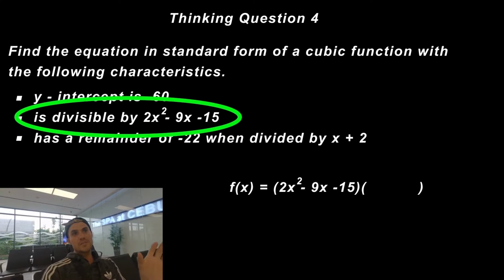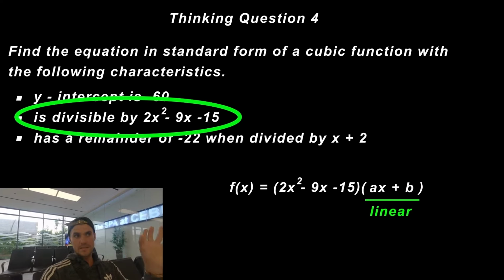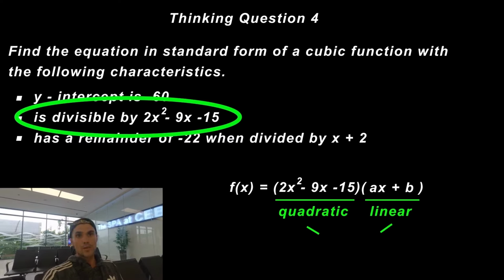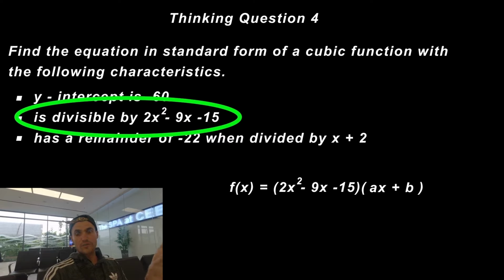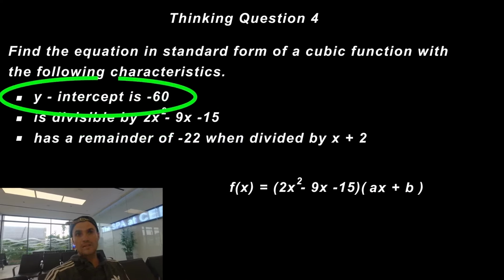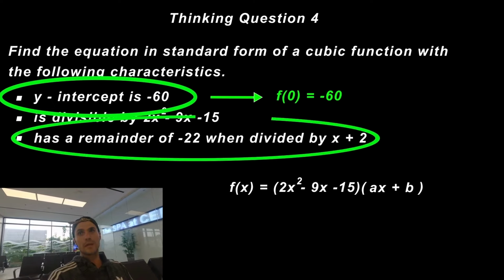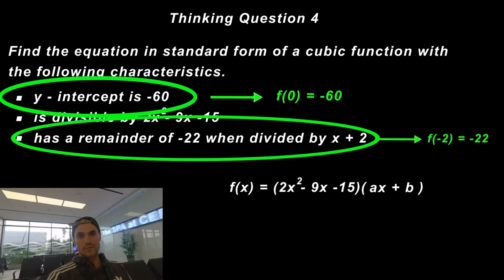Well, if it's a cubic function, then there's gonna be another factor that's a linear function, because a linear function, let's say ax plus b, times a quadratic, when you expand all that, gives you a cubic function. Now notice that we have an equation in factored form for the cubic function. We just have to solve for that a and b value for the linear factor. We could do that with the y-intercept of negative 60. That means f of 0 is equal to negative 60. And also, because we're told that when we divide by x plus 2, the remainder is negative 22, by the remainder theorem, f of negative 2 is going to equal negative 22.